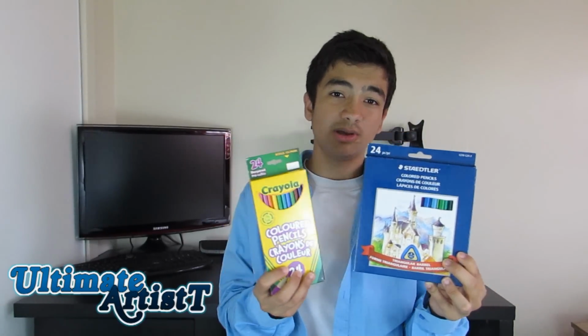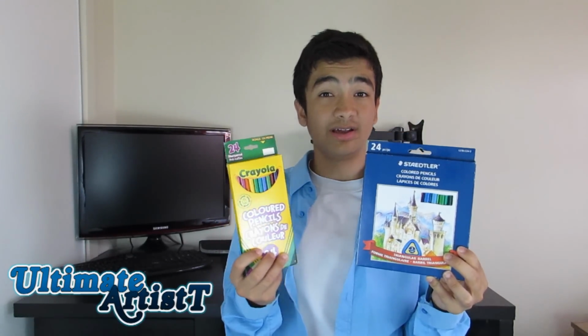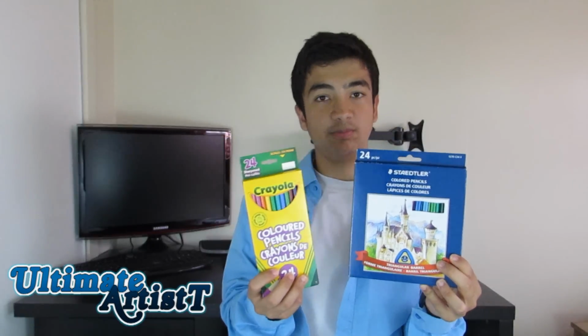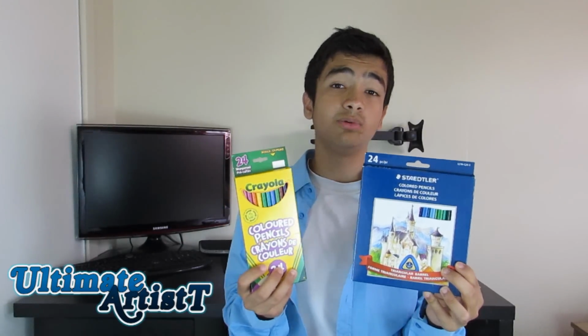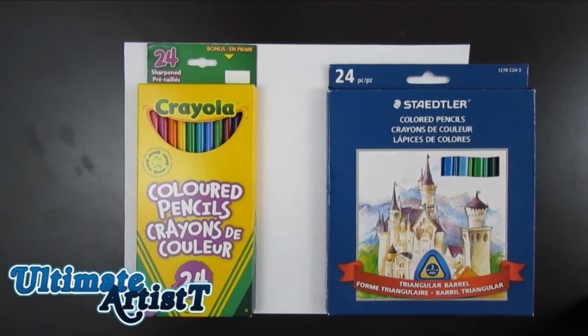I'm doing this because, like I said, school is starting, and a lot of people need pencil crayons for school, especially art class, math class for coloring graphs, and some other small tasks that you have to do in different subjects. So I decided to do a comparison, so let's go and review them and compare.